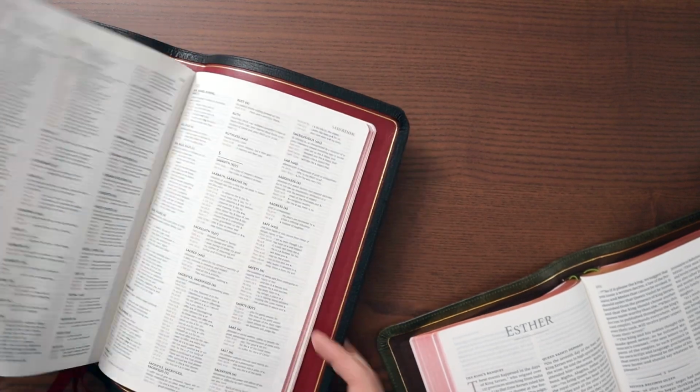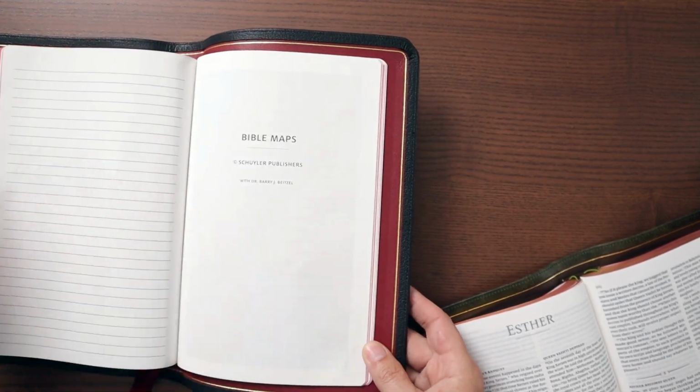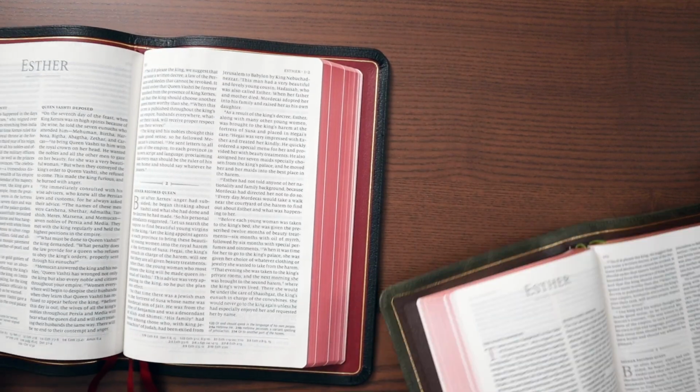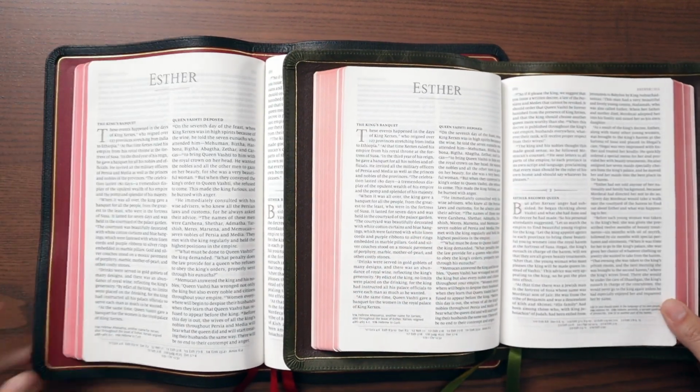Does this one have lined paper in the back as well? Concordance, lined paper, Bible maps. So it's literally the same thing, very, very consistent. You just get a smaller version.